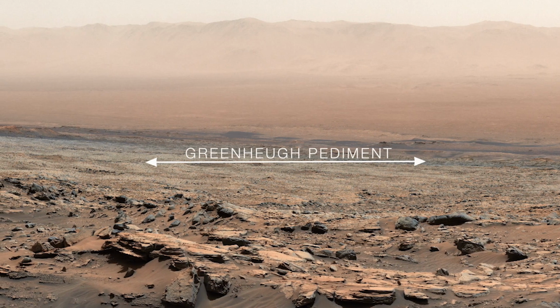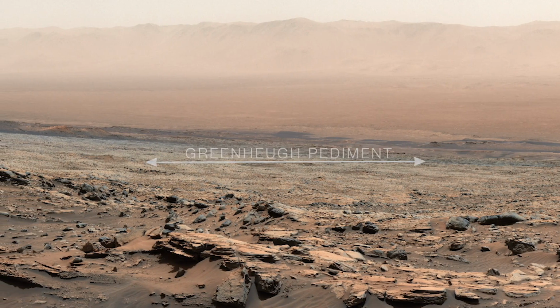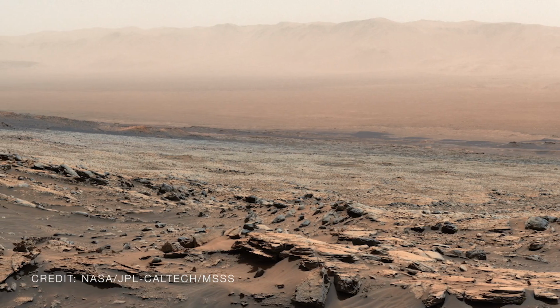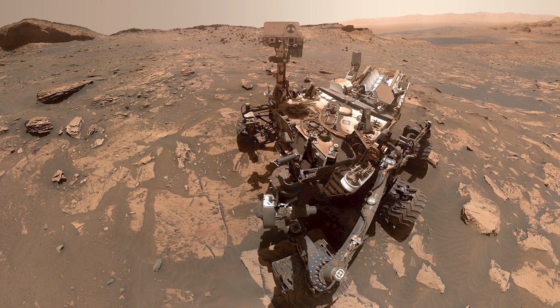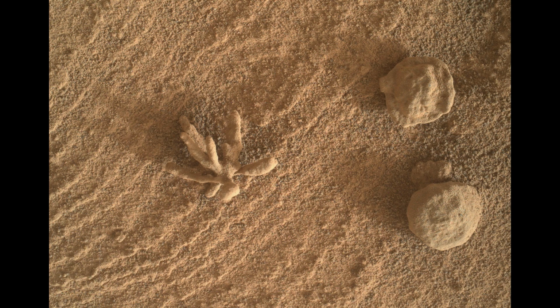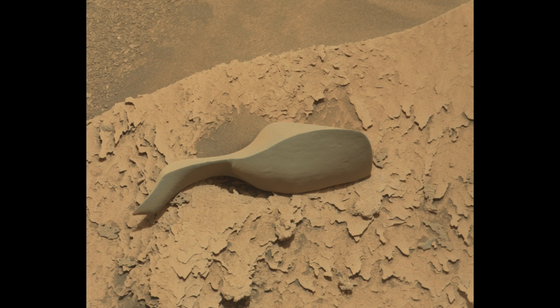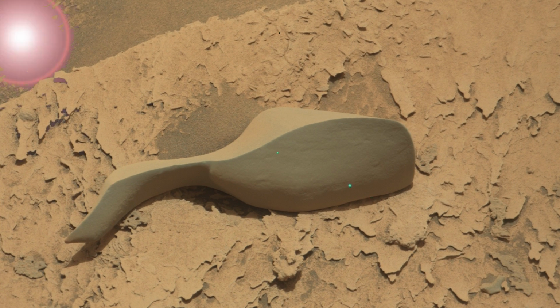This will allow scientists to fast forward perhaps millions of years in Mars's history and study the history of liquid water written into these different layers of rock. And Curiosity made some interesting discoveries along the way. Less than half an inch in size, this unusual feature, eroded from sedimentary rock, was cemented by mineral-rich groundwater. And check out this rock, smoothly eroded by winds.